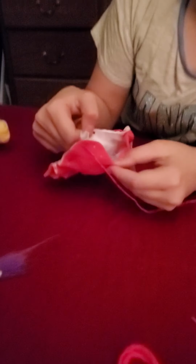Okay. You will leave about like this left, and stuff it with this. Are you gonna use all of it? Let's cut it.